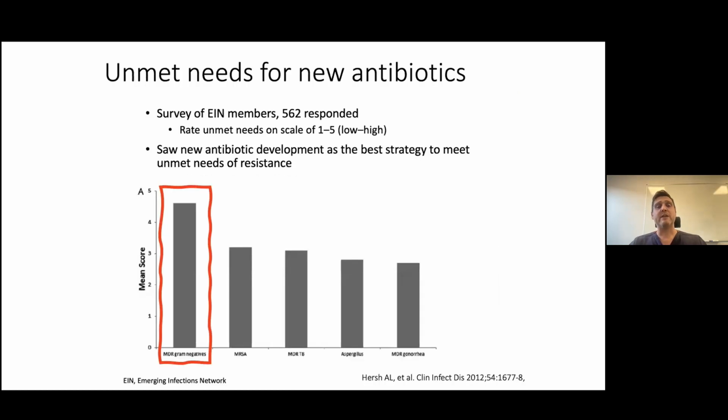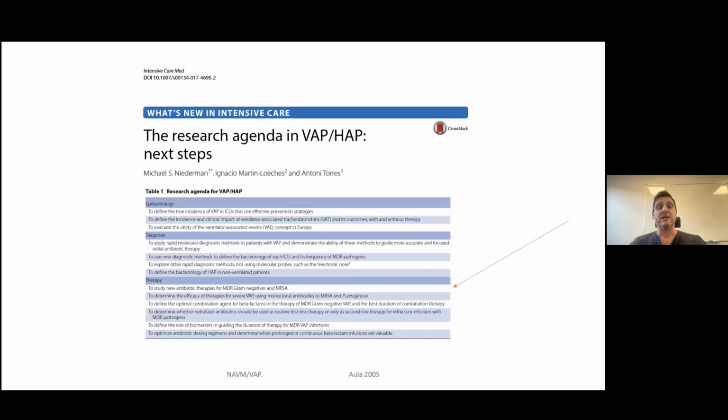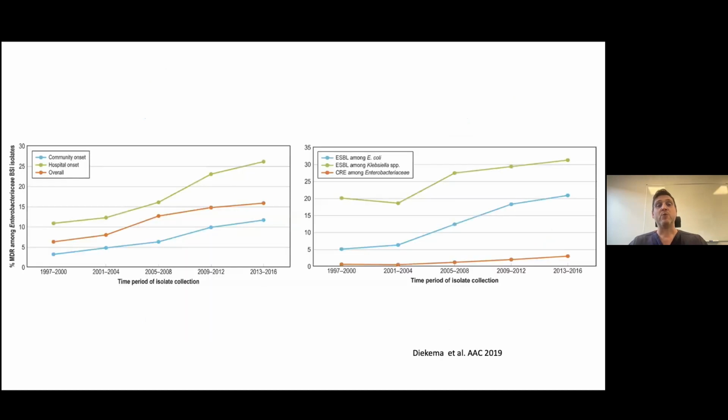I think that we need new drugs. This is the reason that in this old survey, the majority of the responders said, we need more gram-negative agents. And also in different papers, and this is a paper that we published with Mike Niederman and Tony Torres, we showed that this is in the research agenda in VAP and hospital-acquired pneumonia. Why do we need new antibiotics?